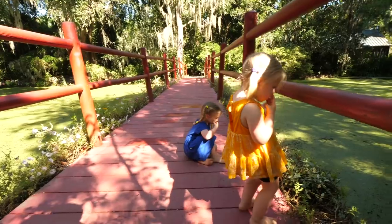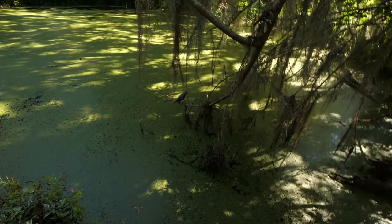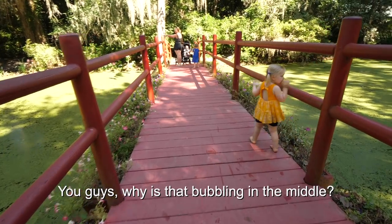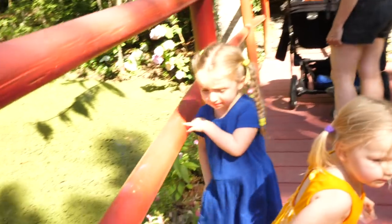Oh no, no, no. Oh, is it a kookaburra? Yeah, it's a kookaburra. It's some kind of bird. Come on, Mabel, let's go. Bye-bye, Booty. You guys, why is that bubbling in the middle? Yeah, it's probably a fountain filter thing.